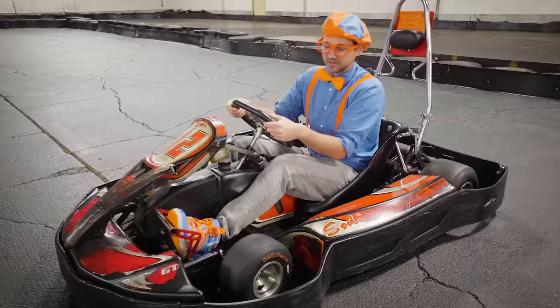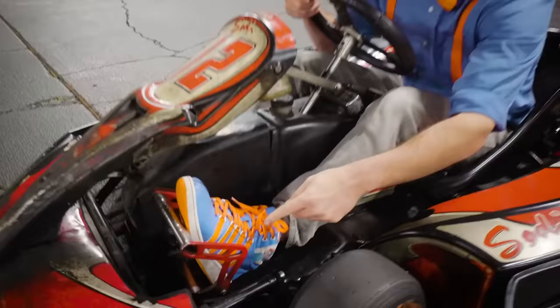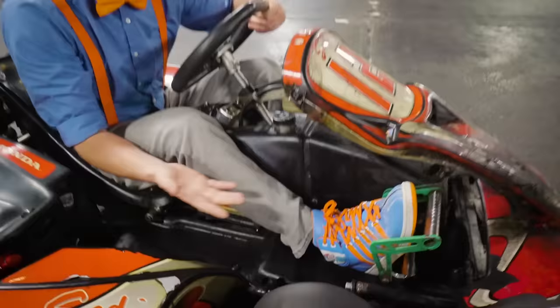Look at what my feet are pushing on. Yeah, this. See the red? That is the brake pedal. Yeah, if you push down on that, this is gonna stop the go-kart. And you see this one over here? What color is this one? Yeah, that's the color green. And you know what green means? Green means go!